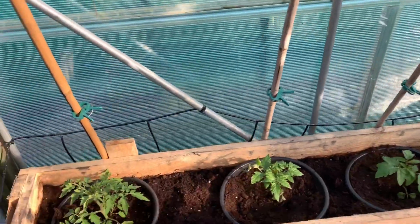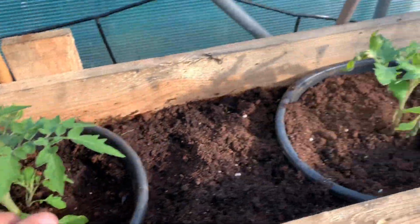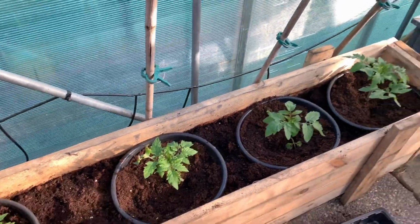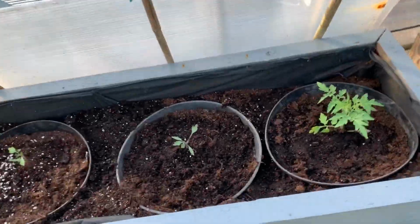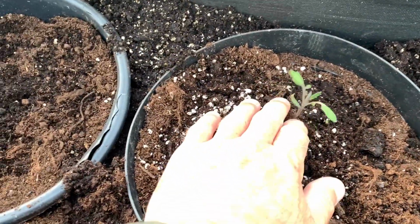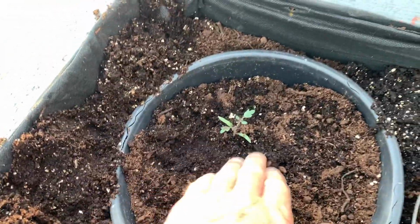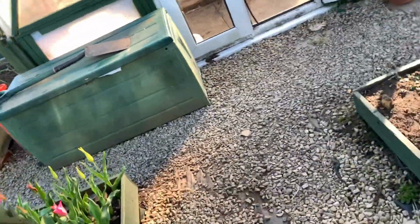These tomatoes are bombing on. Looking good in here now. Gave them a feed yesterday. These little ones are coming on again. Ones planted from seed. So looking alright. They've had the feed.